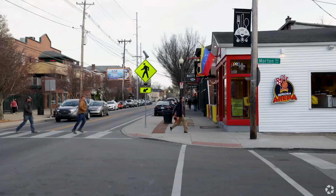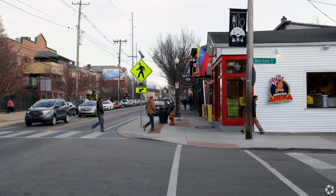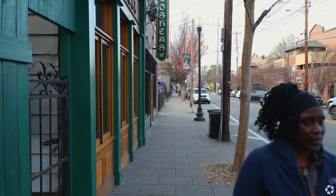Okay, let's talk about some of the pros of living in the Highlands neighborhood in Louisville, Kentucky. The first one is its walkability. Now, the Highlands is a neighborhood located just outside of downtown Louisville. It's actually a stretch of neighborhoods that are located within close proximity to Bardstown Road. And one of the best things about this neighborhood is its walkability. I would say that it is one of the most walkable neighborhoods within all of Louisville, Kentucky.